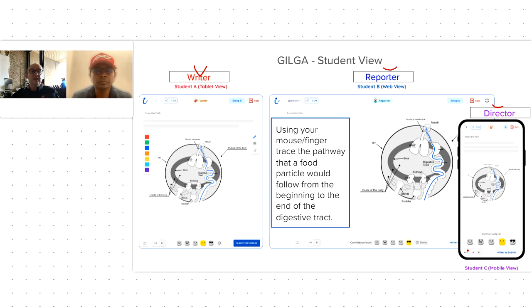Now, when the activity comes up, everybody sees the image, which is a really odd image that shows some lungs and a digestive tract and a urinary system. Only one student sees the question, though. The reporter sees the question, and I'm going to read this out loud. Using your mouse or finger, trace the pathway that a food particle would follow from the beginning to the end of the digestive tract. And so the reporter reads that out loud.